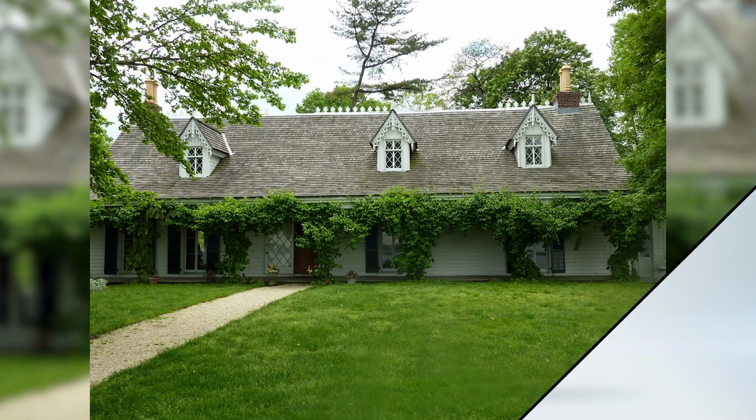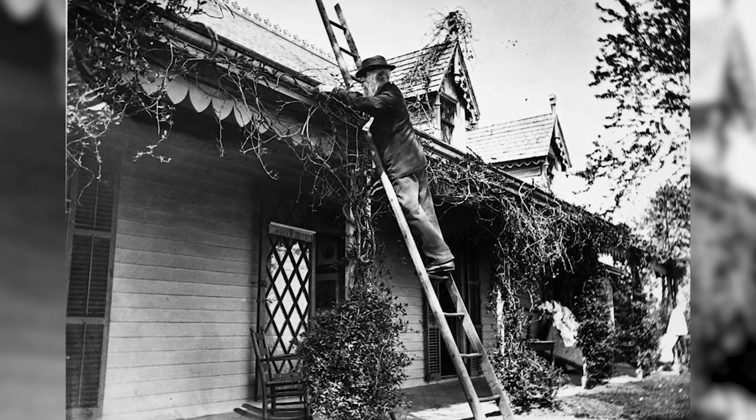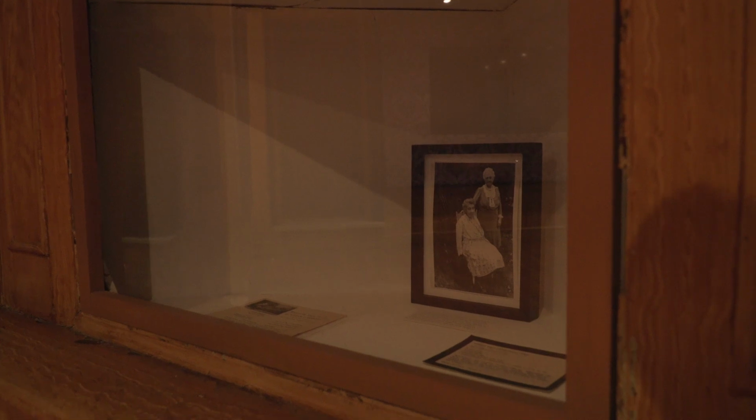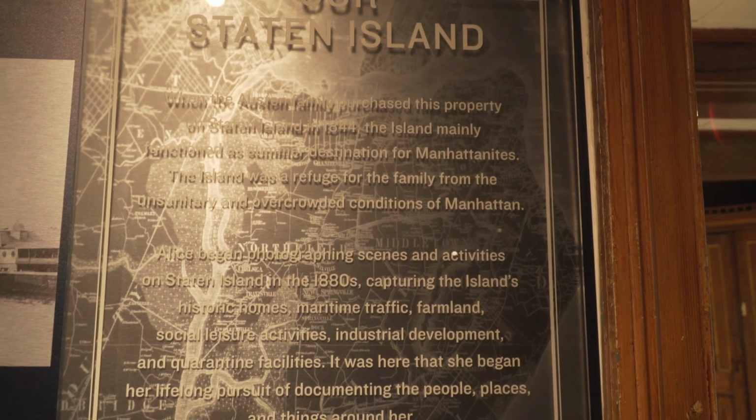With breathtaking views of Brooklyn, the Alice Austen house is the permanent home to her photographic legacy. In addition to the permanent exhibition, the museum curates 3 exhibitions a year exploring the intersections between Austen's work themes and contemporary art and photojournalism.